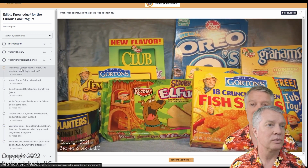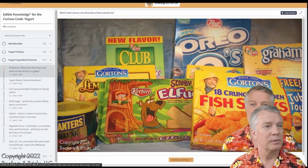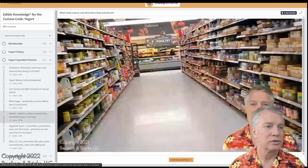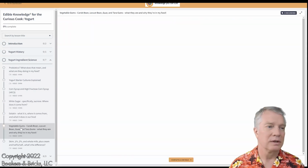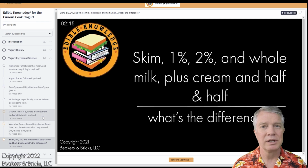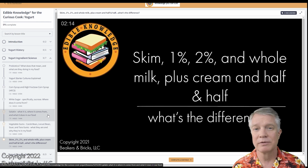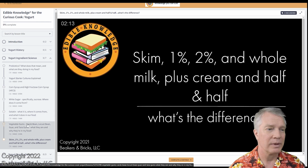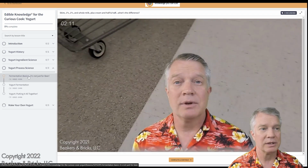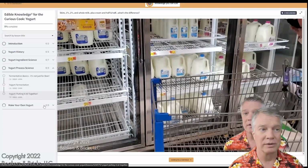All about each ingredient. So there's a lesson on probiotics, yogurt starter cultures, corn syrup, white sugar, gelatin, vegetable gums, skim milk. So I go through each ingredient and I teach you about what it is, where it came from, and what its role is in the food, what it's actually doing. Then I go through the processes: fermentation basics, fermenting yogurt, and then putting it all together.